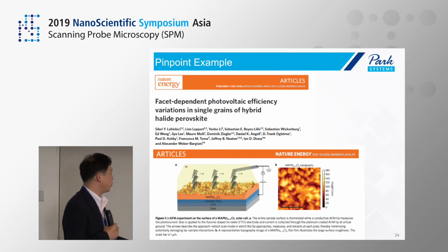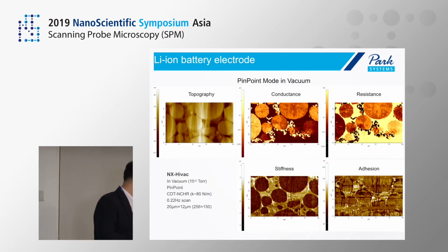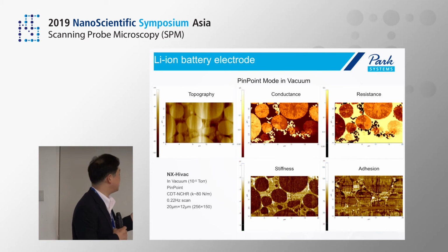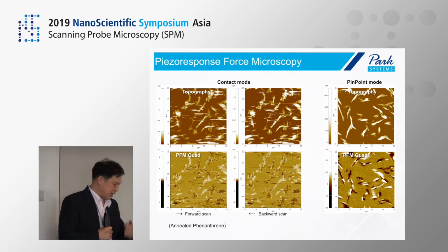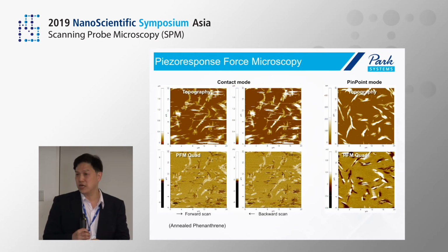So now we offered this technology to the Lawrence Berkeley lab, and they successfully measured those perovskite cells, and they published in Nature Energy, and they gave a very good comment on our technology too. Now we are broadening the applications of pinpoint, and we also include this pinpoint in our vacuum system, NX Hybrid, and this can be used on lithium-ion battery electrodes to see the conductance and resistance, as well as stiffness and adhesion. And also, this year, I found a real increase in measurement requests on piezoresponse force microscopy. They involve new devices or new memory devices, and they require those kinds of measurements.